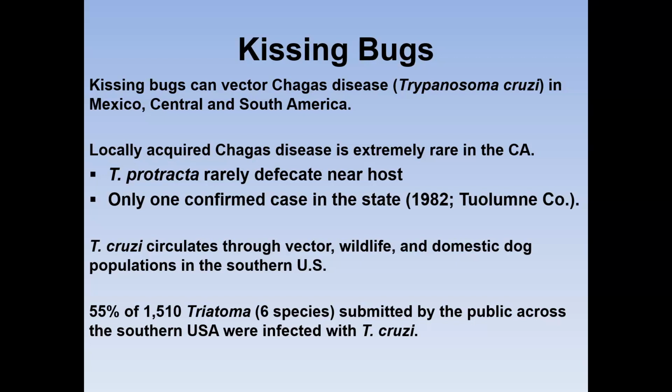The way T. cruzi infection works is the bug in South America, for instance, will bite, and as it's feeding, it's defecating all the while. And so if you were to take your hand in your sleep and rub your eye or rub the bug's feces into the wound where it bit you, then you can become infected that way.